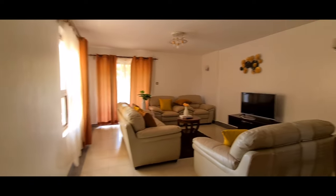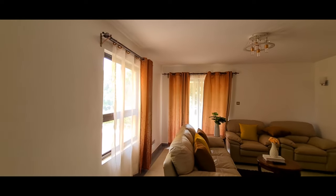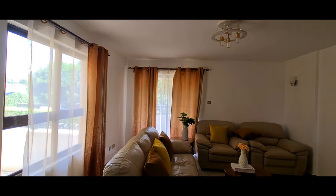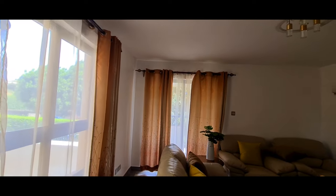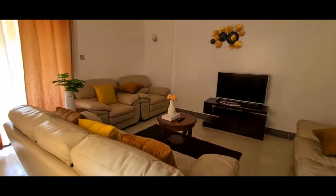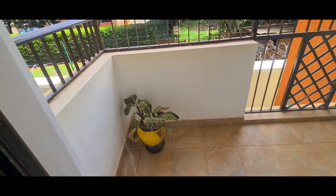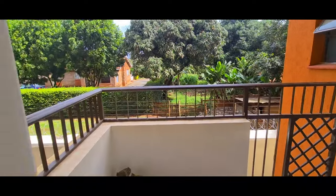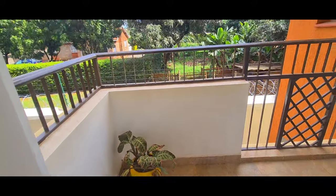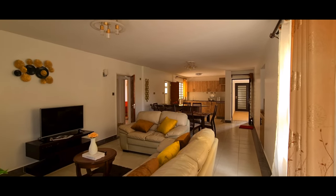And then this is the sitting room now. The sitting room has 2 windows. Actually, it has 1 window, but the balcony is similar to a window because it's glass. And then this is the living room now. You understand, I'm taking this video and the house doesn't have lights, and you can see it. Now this is the balcony. I'm very sorry because it cannot open. Someone has locked it with key. That is the balcony. And this is the first floor of the house.